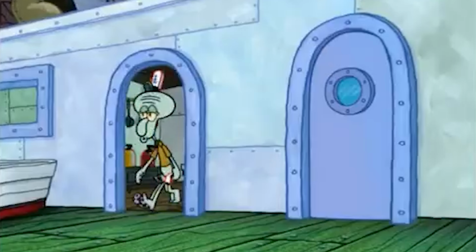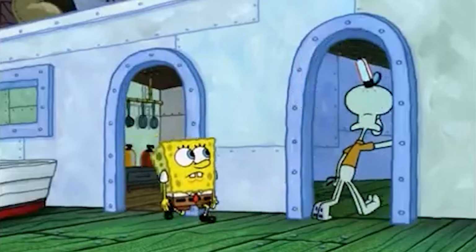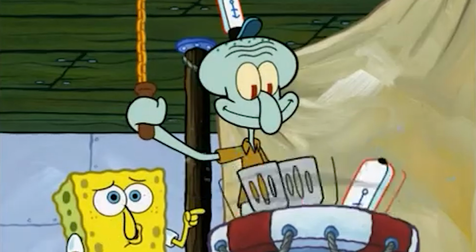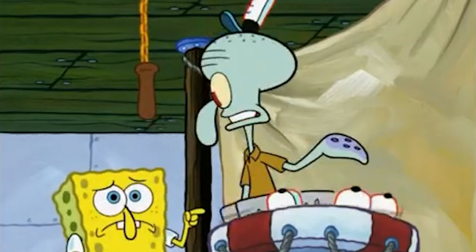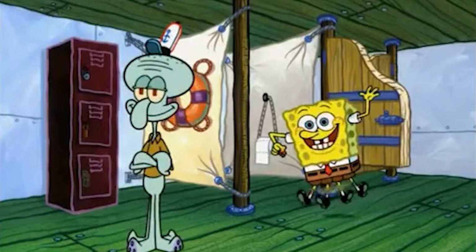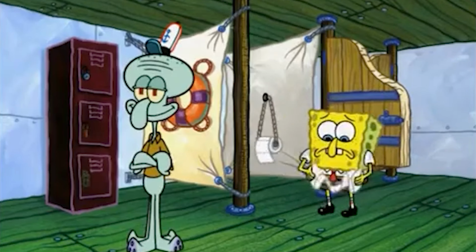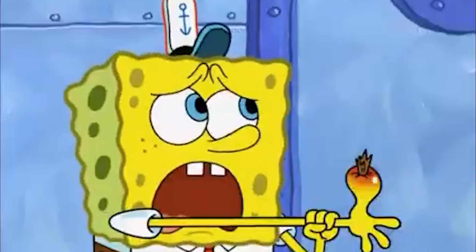Squidward walks in and he is immediately happy. Why? He knows that Mr. Krabs legally has to send SpongeBob home if he got hurt on the job. He also knows SpongeBob doesn't want to go home. Squidward starts torturing SpongeBob with the idea of telling Mr. Krabs. SpongeBob pleads with him to not do it. With no other options, he relies on Patrick.